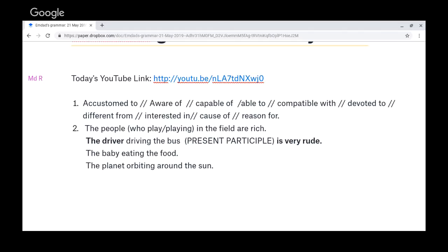Tell me, what is my activity here? What is my verb-ing activity here? Driving, isn't it? And what is my subject? Who is driving? The driver. Now, do they have a direct relationship or an indirect relationship? Direct relationship means, is the verb action done by the driver or by someone else? It's done by the driver. So the subject and verb have a direct relationship. And present participles are used in active voice, whenever you have a direct relationship. So tell me, the baby eating the food.